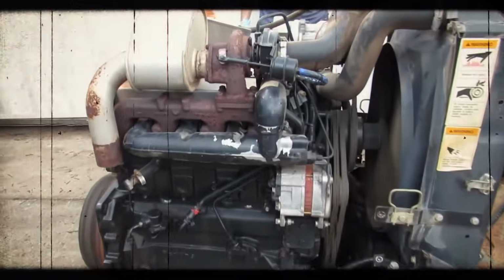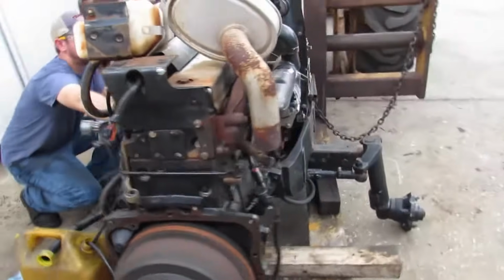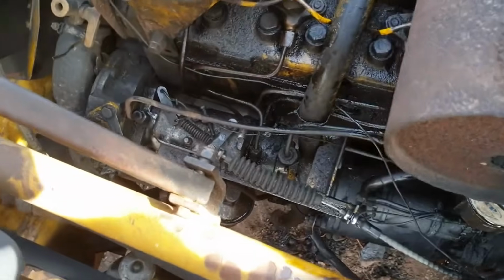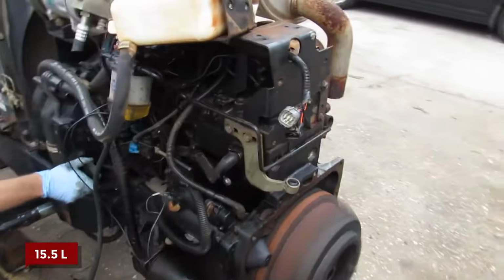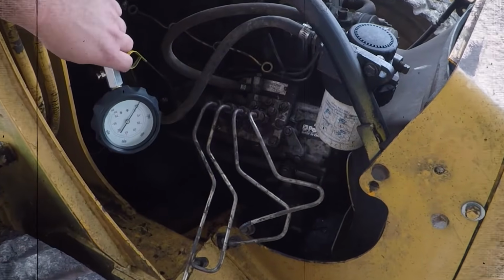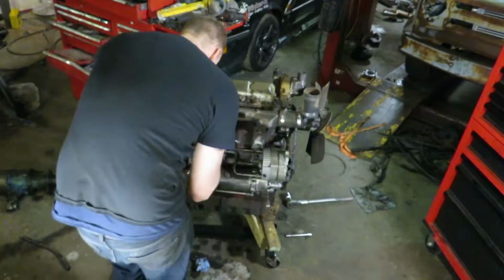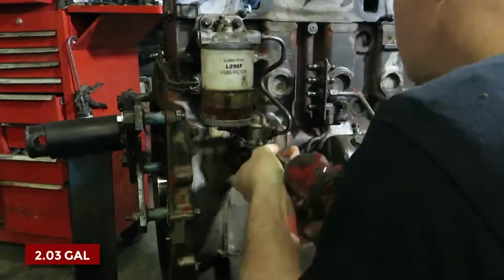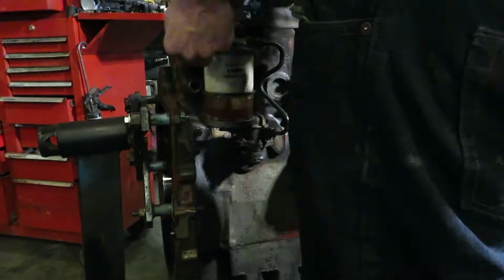Thermal control was another factor in its longevity. With a large radiator and liquid-cooled design, the engine maintained steady operating temperatures even under full load. A total coolant capacity of 15.5 liters ensured there was enough volume to keep internal temperatures in check during PTO operations or summer tillage. The oil system was equally robust, circulating over 2.03 gallons of oil, more than enough to maintain pressure during long field sessions.